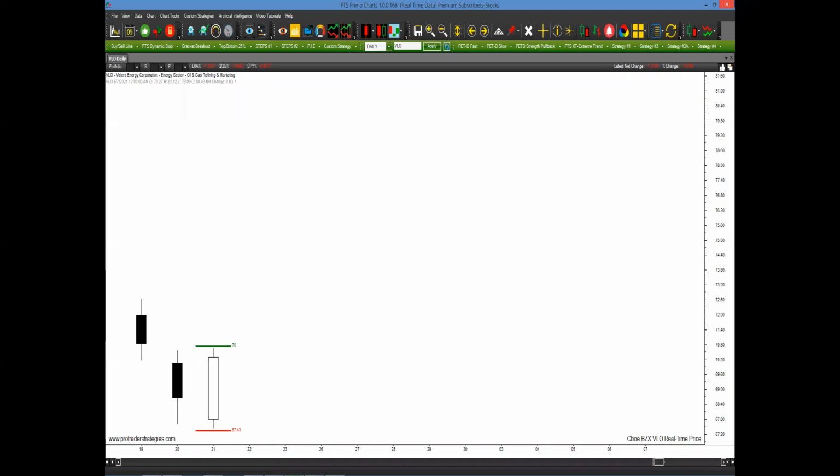And as you can see, there's one right here. Now, the beauty is we tell you the price right there to the right on the display, so you know exactly where that is. Okay, so we can't just buy or sell once we see this. We don't know which way it's going to break out. So what we want to do is wait for the setup.